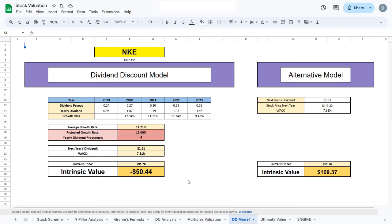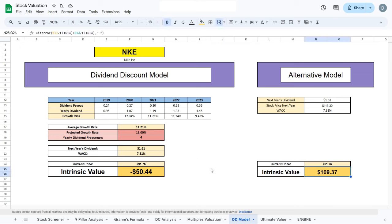Now our final model is the dividend discount model, and here we will figure out Nike's dividend and Nike's future dividend and compare it to its current trading price to figure out its intrinsic value.